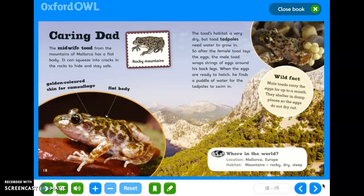So after the female toad lays the eggs, the male toad wraps strings of eggs around its back legs. When the eggs are ready to hatch, he finds a puddle of water for the tadpoles to swim in. Fun fact: male toads carry the eggs for up to a month. They shelter in damp places so the eggs do not dry out.